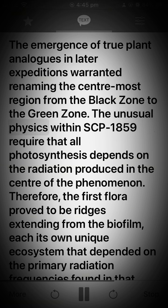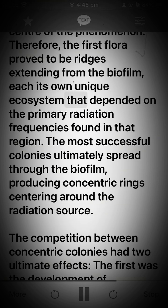The unusual physics within SCP-1859 require that all photosynthesis depends on the radiation produced in the center of the phenomenon. Therefore, the first flora proved to be ridges extending from the biofilm, each its own unique ecosystem that depended on the primary radiation frequencies found in that region. The most successful colonies ultimately spread through the biofilm, producing concentric rings centering around the radiation source.